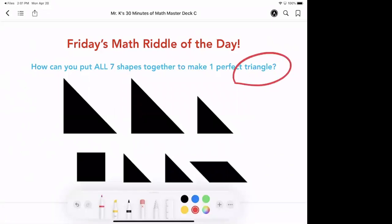As a reminder, we have 2 large triangles. I'll call them LT1 and LT2, large triangle 1 and large triangle 2. We had 1 medium triangle, 1 square, 1 parallelogram, and 2 small triangles, small triangle 1 and small triangle 2. So that is your standard set of tangram shapes.